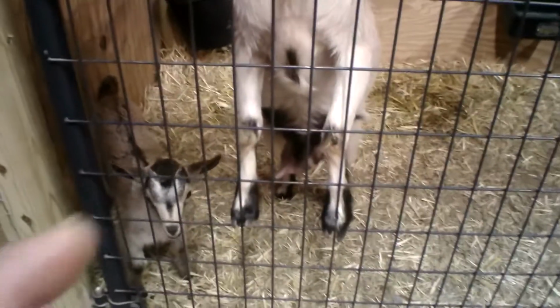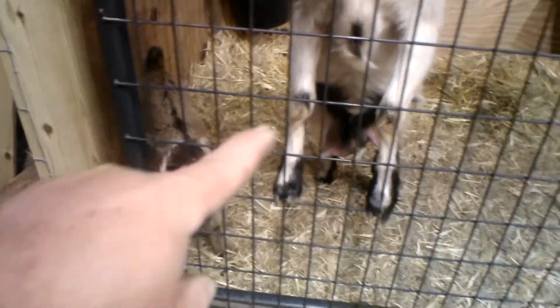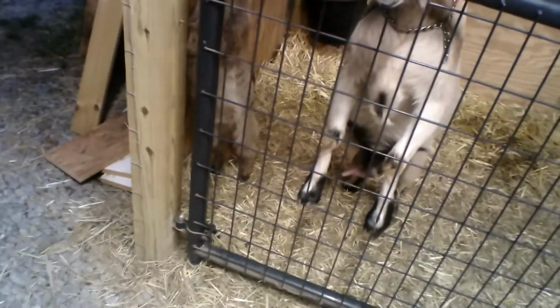But she does need to be milked. I mean, you can look at her bag right there and you can see this side over here is just full. So Fiona's doing a pretty good job emptying the right side, but the left side, not so much. So we need to get her back on the milk stand again and start getting her used to being milked.